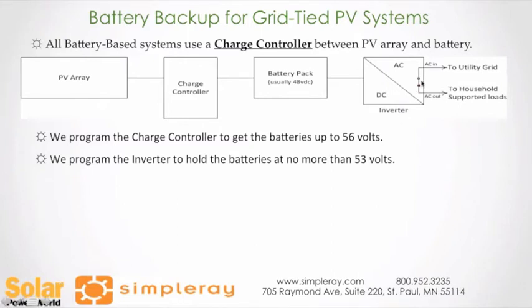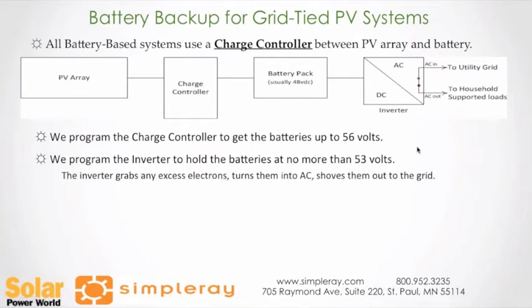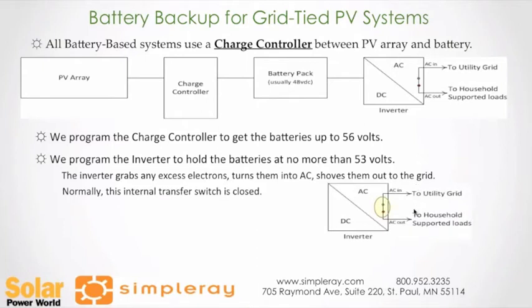The inverter is injecting all that power right here, on the supported loads side of the transfer switch. This, by the way, is a built-in automatic transfer switch right here. We'll come to that here in a second. So, as I said, the inverter grabs the excess electrons, turns them into AC, shoves them out into the grid. Now, normally, as long as the utility grid is up, this internal transfer switch is going to be closed, and power can flow out of the inverter and it can flow out to supported loads. Once they're all satisfied, it can flow back this way and back to the utility grid. Also, it can go both ways out of this inverter.